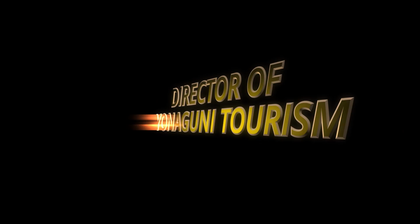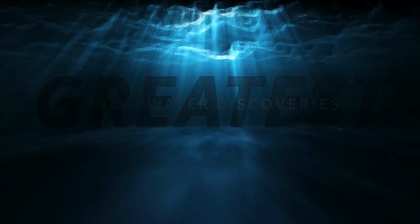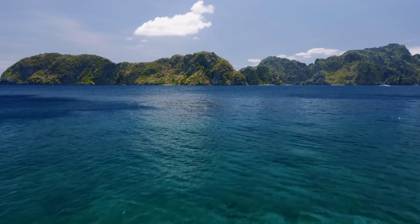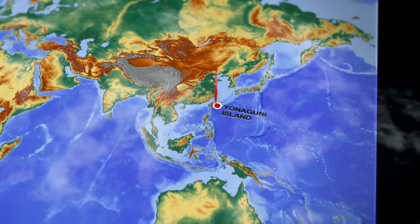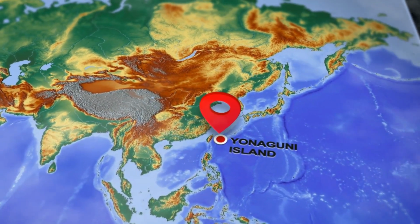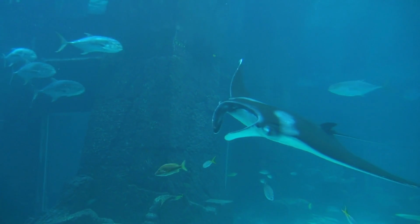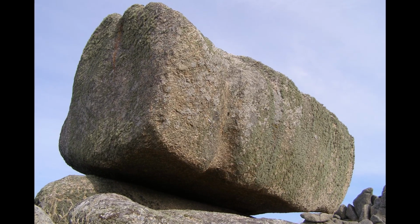In 1986, director of Yonaguni Tourism, Kihachiro Aratake, accidentally made one of the greatest underwater discoveries known to man. Or did he? Located off the coast of Japan's most southern island in the Okinawa prefecture lies what's believed to be an ancient 5,000-year-old sunken city with as much mystery surrounding it as Atlantis. Or it could just be a bunch of rocks.